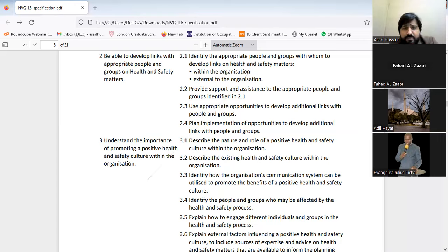Now moving forward, use appropriate opportunities to develop additional links with people and groups. For that purpose, if you are dealing with someone externally, you can't force them for TBTs or discussions or meetings. So what you do, you simply arrange some webinars, seminars, CPD activity, meeting appointments with different organizations, with different stakeholders and plans and projects.